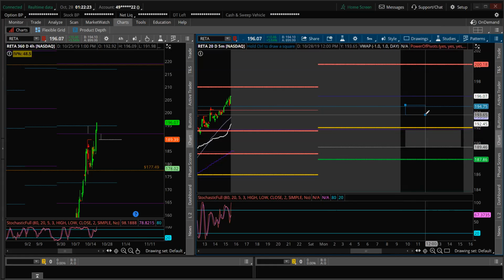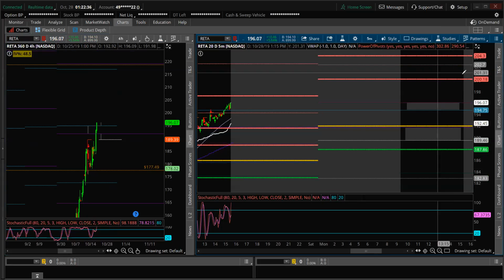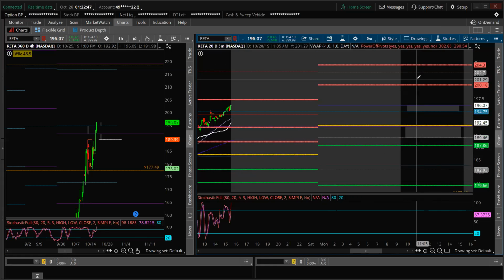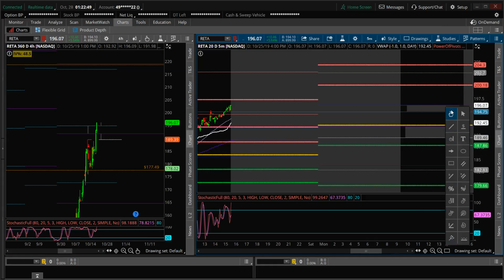My gosh, my hand is something weird today. 194.75. What is the level? 196.07. Above it, we're gonna have that big number 200. So if we break and hold, remember to take profits at 200. That's that big number. 200, 204, 230. But 200 first. Take a partial at 200 if we push through there.